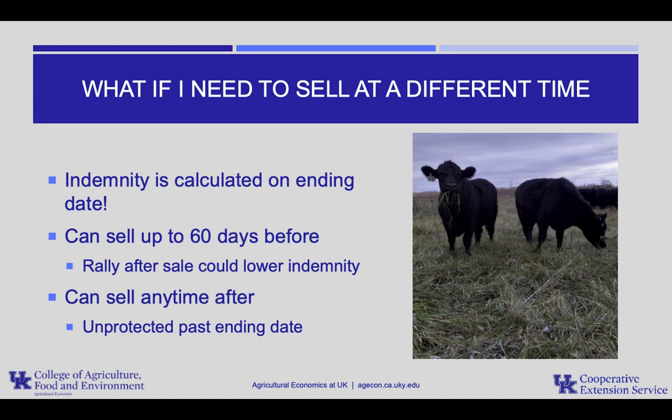Be aware of that. I can sell them anytime afterwards, but again, all that matters is the ending date, right? So let's say that I sell the cattle 45 days ahead of time. That's perfectly fine. I can do that. The policy is still in force, but the only date that matters is the ending date. And what could possibly happen is maybe I sell the cattle 45 days ahead and the market's down. I expect an indemnity, and what happens? After I sell the cattle, market runs up, right? And I don't get an indemnity.